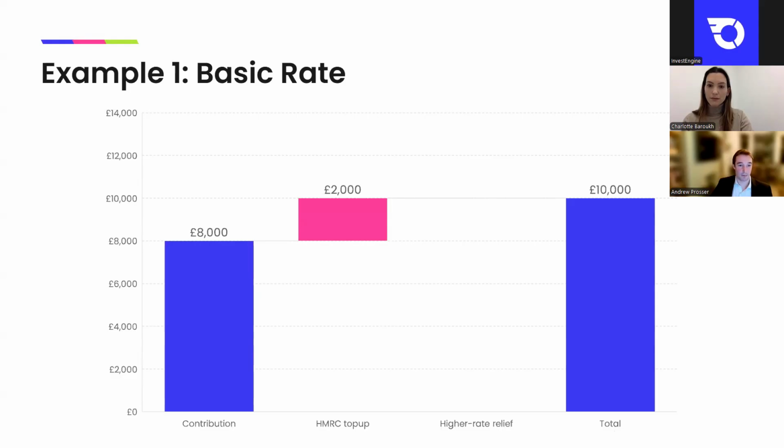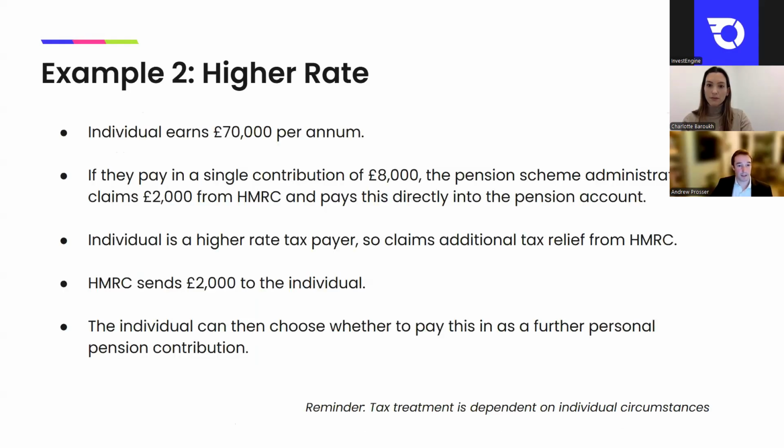The next example, the salary goes up a bit. So this person earns £70,000. So they're now in the higher rate tax bracket. Let's say that they pay the same contribution as in the last example, which was £8,000. They get the same top up from the government, which is £2,000.